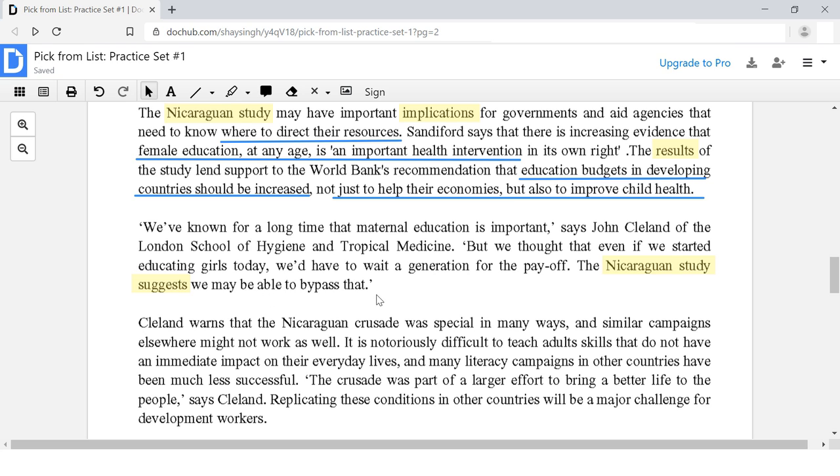But I don't know what that is. What is this pronoun referring to? We don't know that. So what we're going to do is read the previous sentence to figure out what this pronoun is referring to. The previous sentence reads, but we thought that even if we started educating girls today, we'd have to wait a generation for the payoff. But the Nicaraguan study says that we may be able to bypass that.